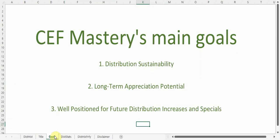I thought when I created Closed-End Fund Mastery that its claim to fame would be successfully avoiding the majority of distribution cuts, thereby providing users with a reliable income in good and bad times. I'm beginning to think that there is more to this than I anticipated.